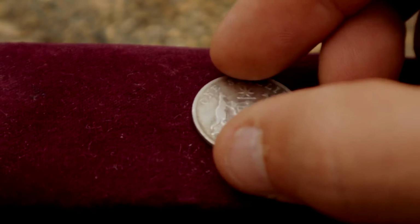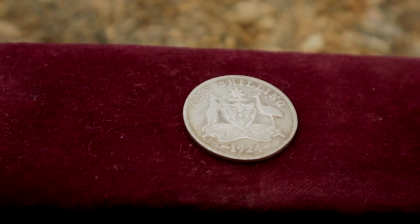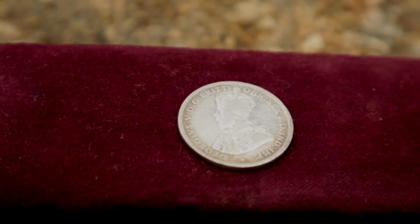What we got here? 1924. Oh, go away, fly. 1924, 1 shilling. Beautiful condition. Look at that. Absolutely beautiful. I'm not even going to put that one up. That's not worth putting up.